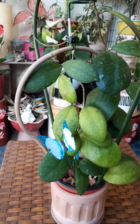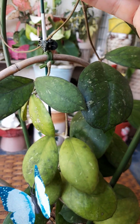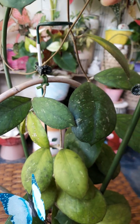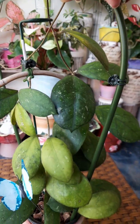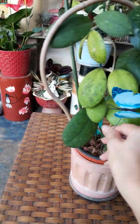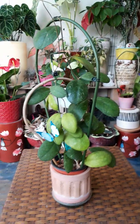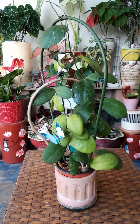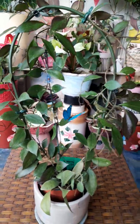I cannot wait to see the flower of this one, because the name is Irene, and I can't wait to see. I hope it's a very pretty flower. So I'm excited about this one with my blue butterfly in there. This is how big she is. Oh my gosh.